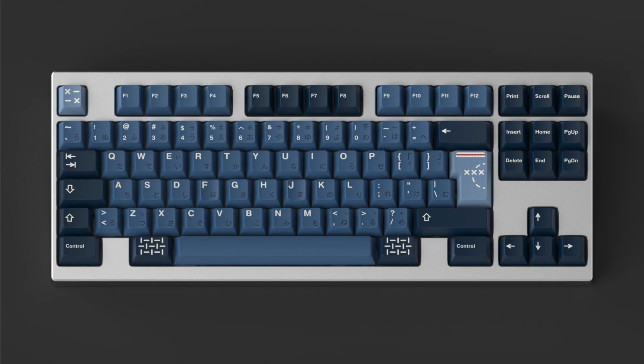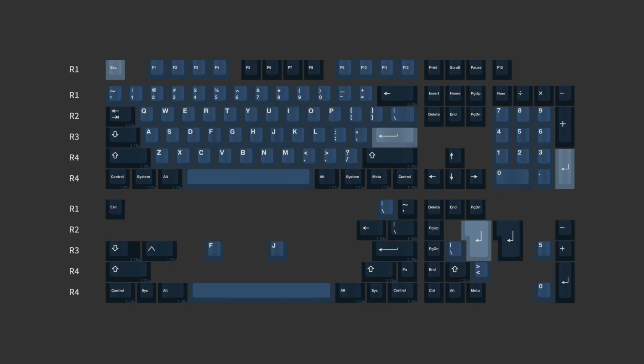I like how the set looks, but that pricing is pretty high. I don't understand why the base kit costs $145, as there are plenty of other sets that include a numpad and more keys that are going for around $120 to $130 for the base kit.